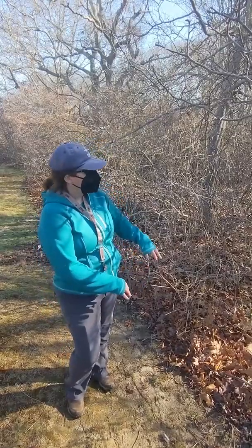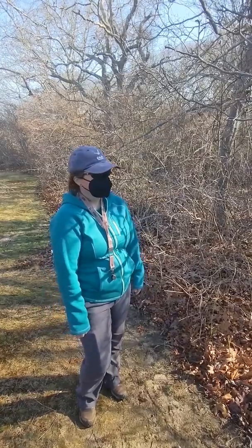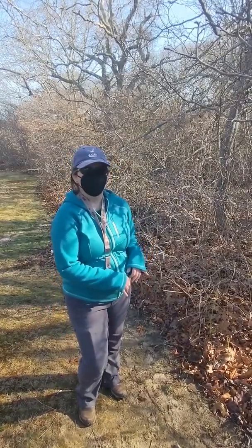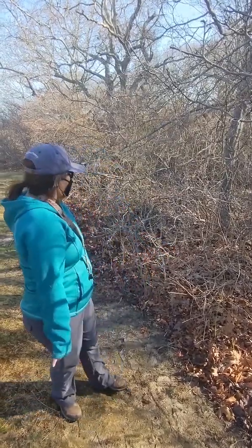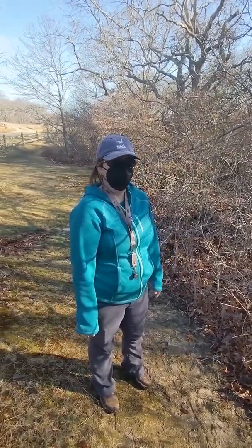So it's a sedge that grows in the understory, and you wouldn't be able to see it with all the leaves. But sometimes those sedges green up early, and you can see them in the leaf litter, and they stand out. So I haven't found any here. I've only found them at Squam Swamp, but I'm looking for them in other places.